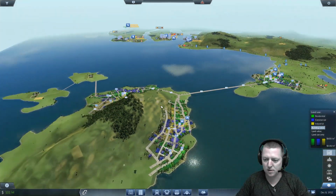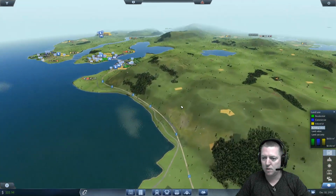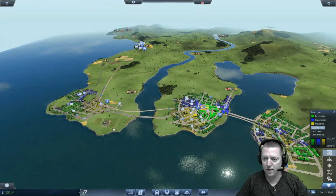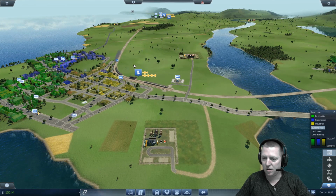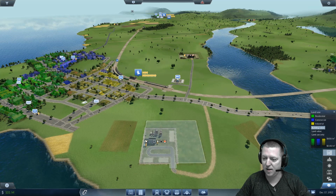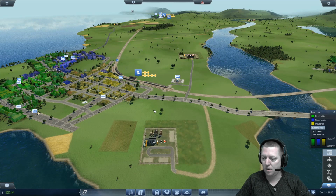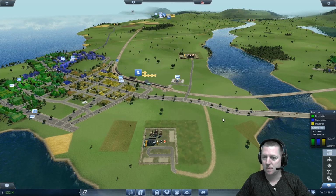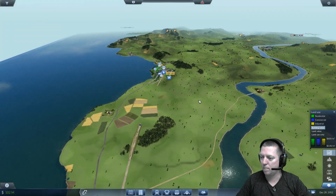Where is an oil refinery? Is there one over here on this island? No. Where is the nearest oil refinery? I don't even think I have one. Oh, wait, there's one there. That could effectively drop oil back that way, but then I've got no way of getting that back to the depot. That's the only annoying part, there's no way for me to drop off anything to pick it back up and take it back to where it needs to go. That's annoying. That's very annoying.